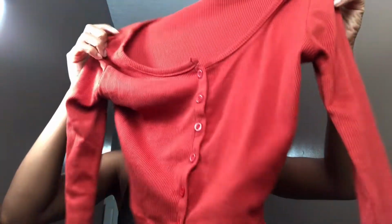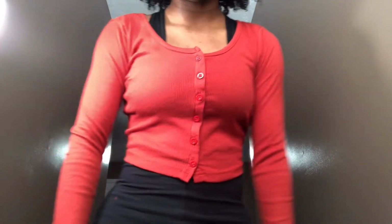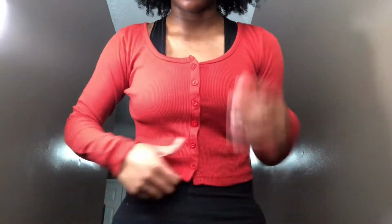Top number one is just this simple button down crop long sleeve, something simple. It reminded me of that picture of Nia Long. I was just like, okay, I'm gonna get this because this is just cute, simple, nothing much, something I can wear in the comfort of my own home and be okay, something I can wear out. Rib button through long sleeve crop top. Basics. Okay, she's cute. She's real cute. Well, I'm most likely gonna wear this with jeans because it's really simple, but it's cute. I like this. I like this a lot. Okay, moving on. Top number two.